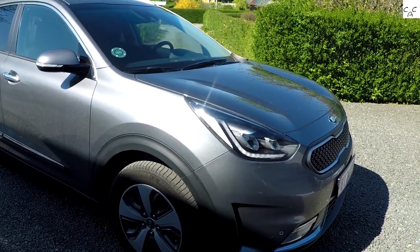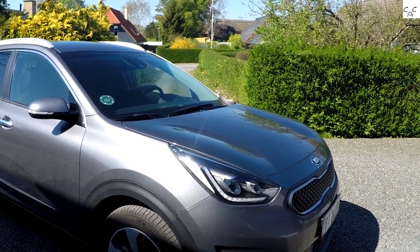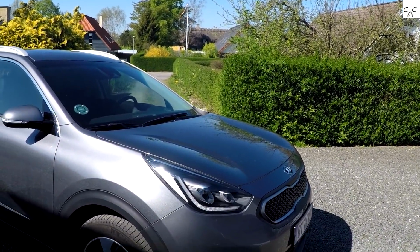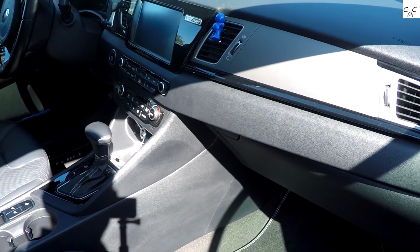Yeah, it still looks really nice, I think. The paint is okay, apart from the occasional scratches from other stupid cars and stuff. I'm satisfied with the paint quality. Same with the interior. The interior still looks really nice. The car itself is a bit dirty. I actually washed it yesterday, but just one trip to work in rainy conditions, and I can start all over. But as you can see, it still looks pretty nice inside.